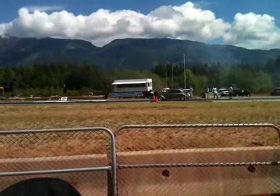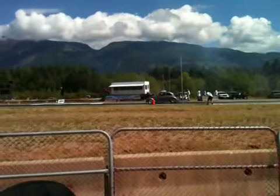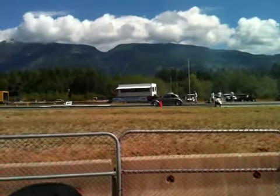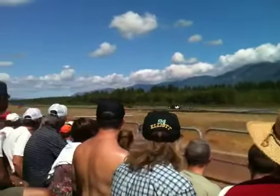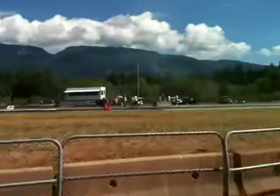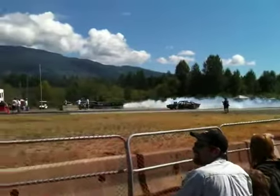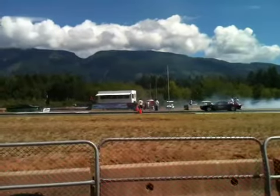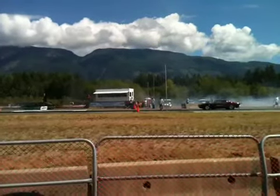He's going up against Kevin Lance out of Campbell River, BC in that 1955 Chevy Bel Air. This is a new car for Kevin this year. He's had a lot of success this year. He's doing very well. Tyson shocking the tires on the spectator side, on the tower side, through the beam. Lance slowing to a 10.03 at 79 miles per hour. Marcy a 9.93 60-foot for Kevin on that pass.